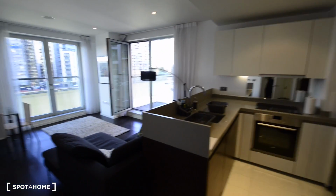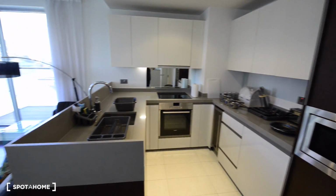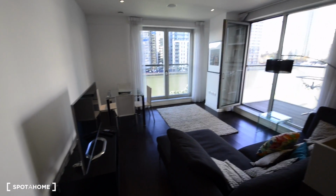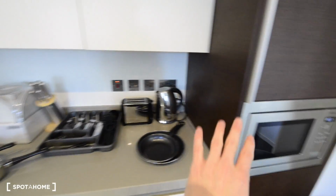Here to the left we have the kitchen and living room. So let's have a look. And as you see, again, it looks really good. And here in the kitchen we have all the essentials. We have the microwave, here is the fridge, here's more storage space, here's the freezer, and you see we have all the essentials.